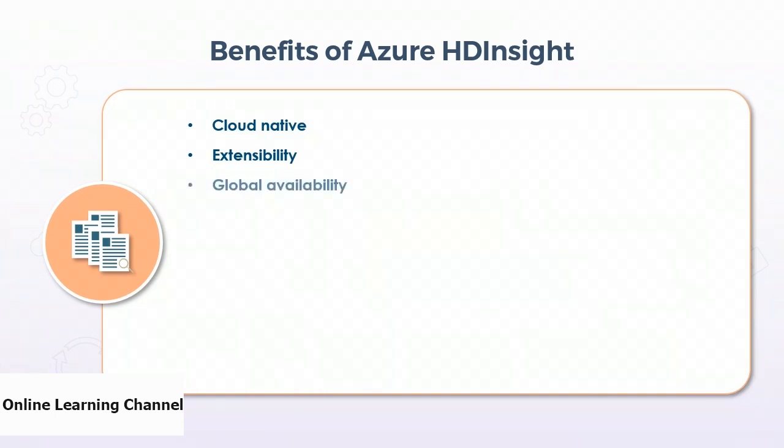It also has global availability, so HDInsight is available in more regions than any other big data analytics offering. Azure HDInsight is also available in Azure Government, China, and Germany, which allows you to meet your enterprise needs in key sovereign areas.